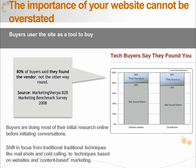What we're seeing is that the types of buyers out there are changing. Buyers are driving the selection process for a vendor. Your clients and customers are identifying opportunities, and quite often they're approaching you with those opportunities. So there's a shift occurring where buyers are finding you, and this shift is becoming more and more pronounced.